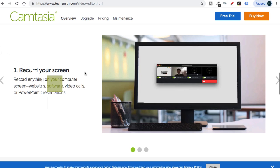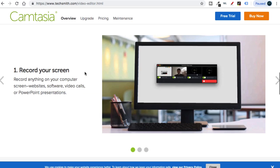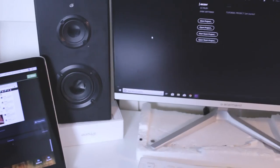In fact, I still find myself running back to Camtasia, because Camtasia is very easy to use. If I want to do a quick tutorial, I want to pop in videos and all that, I come to Camtasia because it is very easy to manipulate, and it's something I recommend for starters. Then with time, if you want to go a notch higher, you can move to Premiere Pro, which is this particular one.